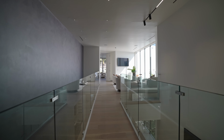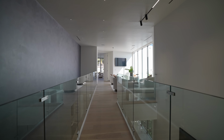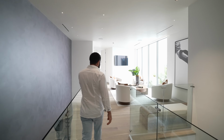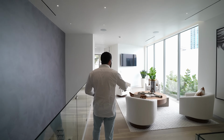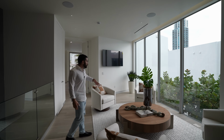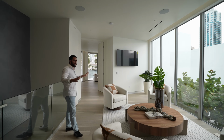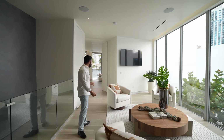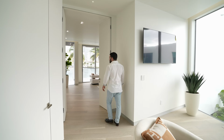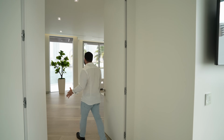It's time to show you the main suite. You take this bridge to heaven. You have this Florida room where you can sit down, chat a little bit. This is like a congregation room. You even got a TV on the wall. It's really chill up here. And it's the perfect buffer before you enter the kingdom. The kingdom? I don't know why I said that.